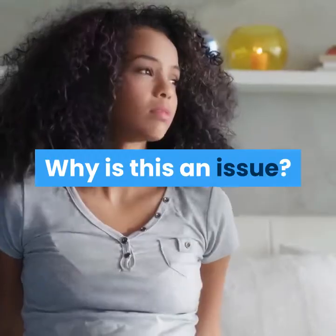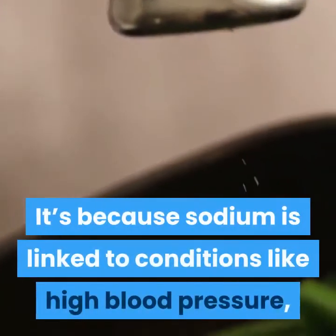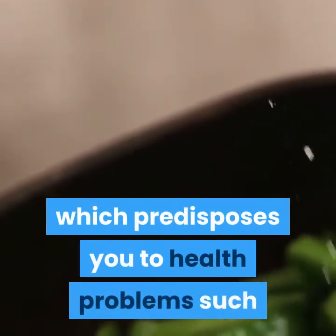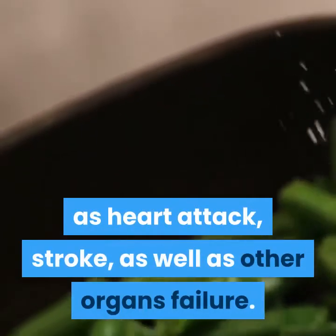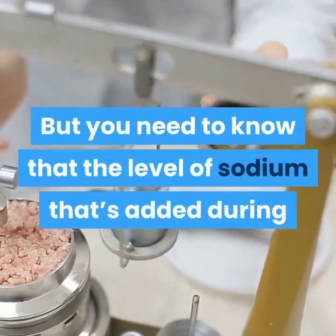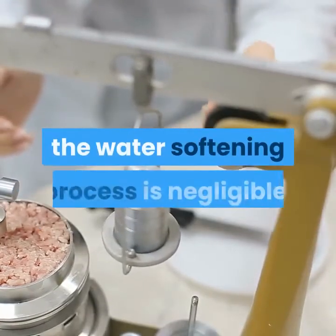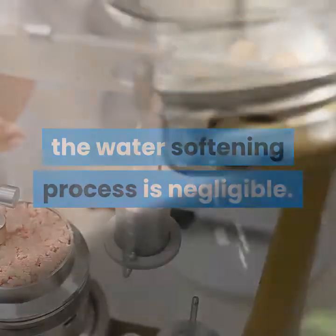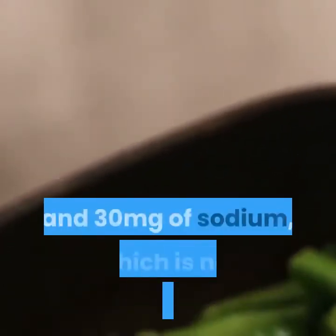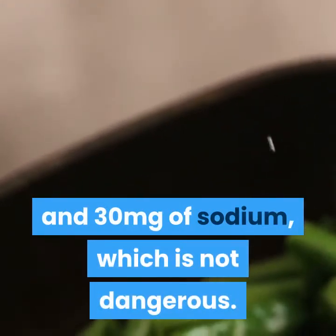Why is this an issue? It's because sodium is linked to conditions like high blood pressure, which predisposes you to health problems such as heart attack, stroke, as well as other organs failure. But you need to know that the level of sodium that's added during the water softening process is negligible. For instance, softening a cup of water only takes between 20 and 30 milligrams of sodium, which is not dangerous.